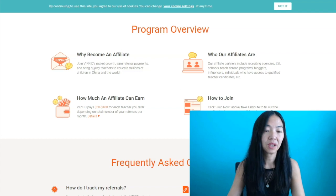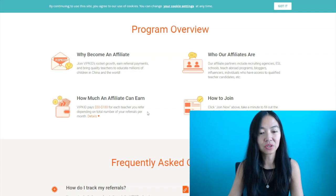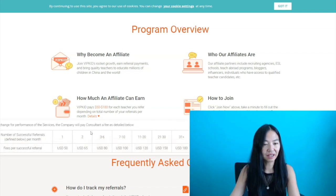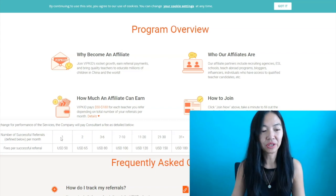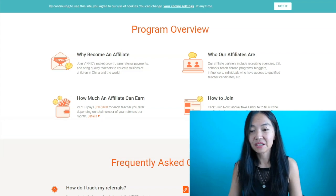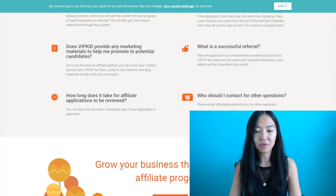So how much can you make as an affiliate? VIP Kid pays 50 to 180 for each teacher you refer, depending on the total number of referrals per month. So looks like if you do more than 31, you could earn 180 per referral. So if you could only refer one teacher a month, then it's only 50 bucks. So it is quite lucrative, guys. This is a great way to make money with this site.